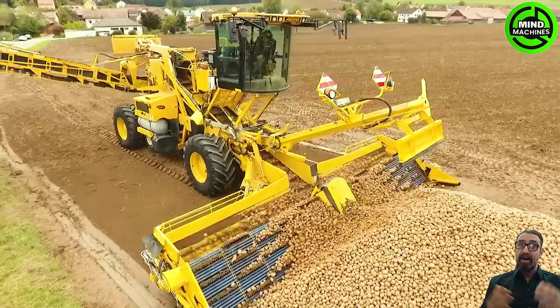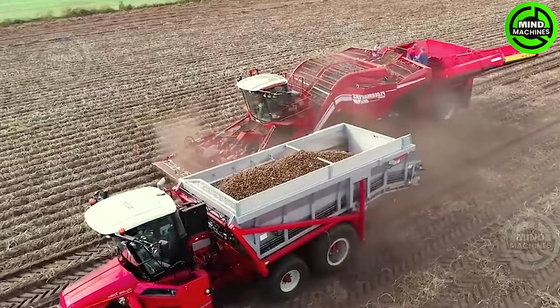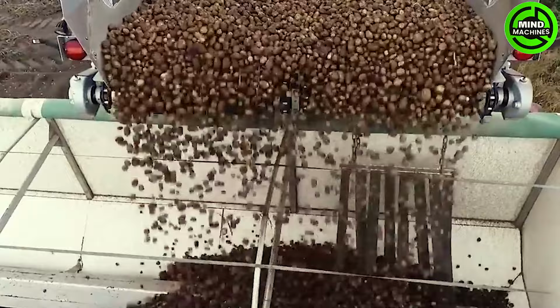An astonishing potato harvester. This hungry beast effortlessly gathers tens of tons per hour, surpassing the capabilities of a whole team of workers. Its advanced technology, incredible efficiency, and gargantuan appetite for potatoes make it truly impressive.